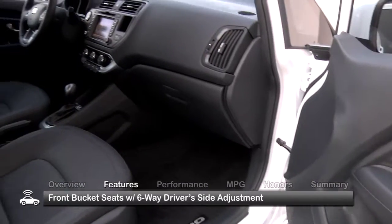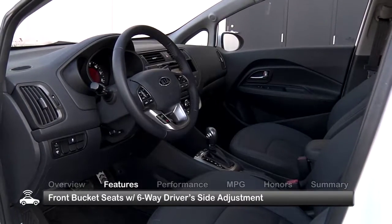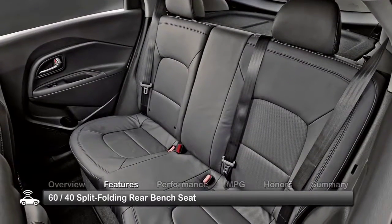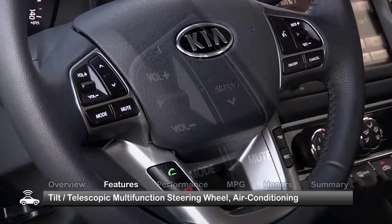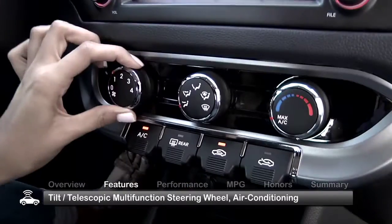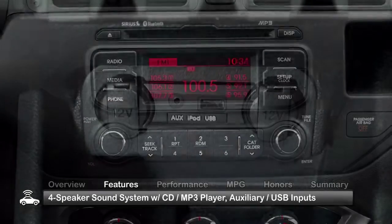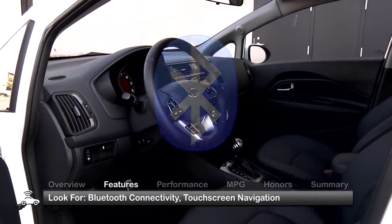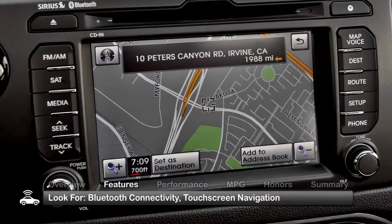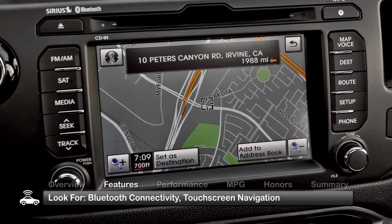The cozy cabin of the Rio 5-door features front bucket seats with 6-way driver's side adjustment and a 60-40 split folding rear bench seat. Standard amenities include a tilt telescopic multifunction steering wheel, air conditioning, and a 4-speaker sound system with CD MP3 player, an auxiliary audio, and USB input. Upper trims add Bluetooth connectivity. A touchscreen navigation system is a desirable option to look for on the SX.